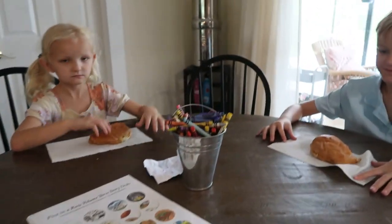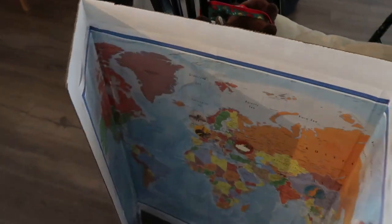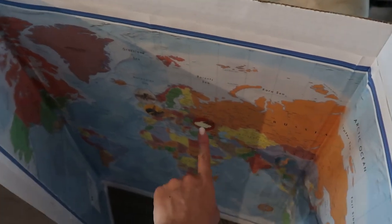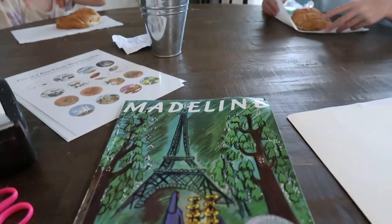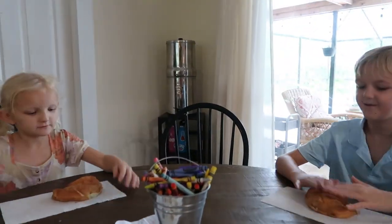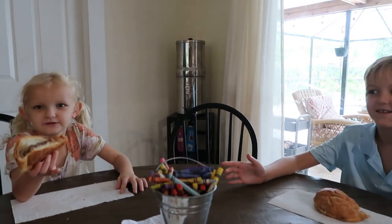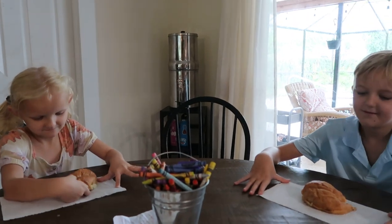All right, so Five in a Row, day 2. Today we're doing geography. I've got our map out where we place our story discs from the different books that we read. So we're going to put our story disc up, and then we are going to eat what? What are we eating? Croissants. We love a good lesson that involves food.